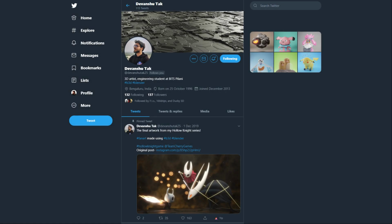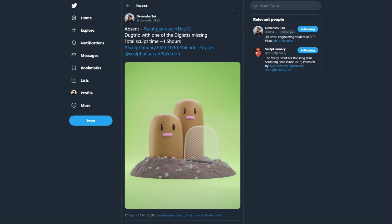For example, Devanshu had a really cool idea of relating all the prompts to Pokemon. So for prompt 12, which is absent, they've done a dog trio with one of the Diglets missing, which I think is really clever and funny.